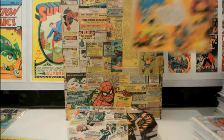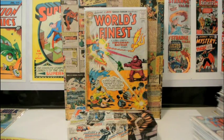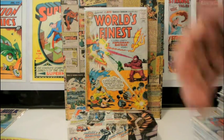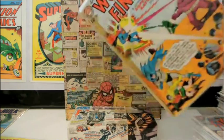Now this book, not so nice. This book is tore up all to hell. Someone taped the hell out of it on the side, and it wasn't even good tape. I mean, the tape definitely hasn't stood the test of time. But it's World's Finest number 134. It's a June '63 book, and that's a Jim Mooney cover. But I love the action on it.